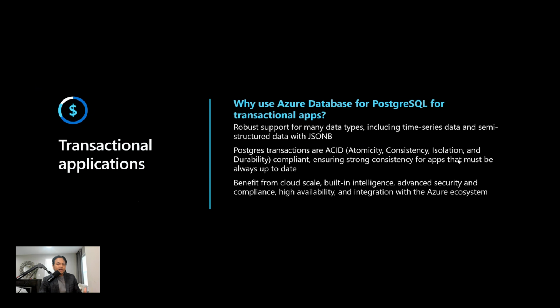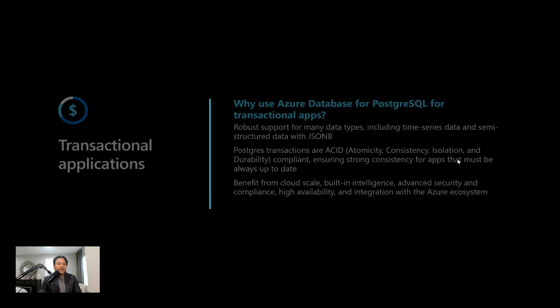Now, the transactional application, like I said, because PostgreSQL is ACID compliant, with its time series and JSONB type of data available in PostgreSQL as column data types, definitely that makes it a good candidate for a transactional application.